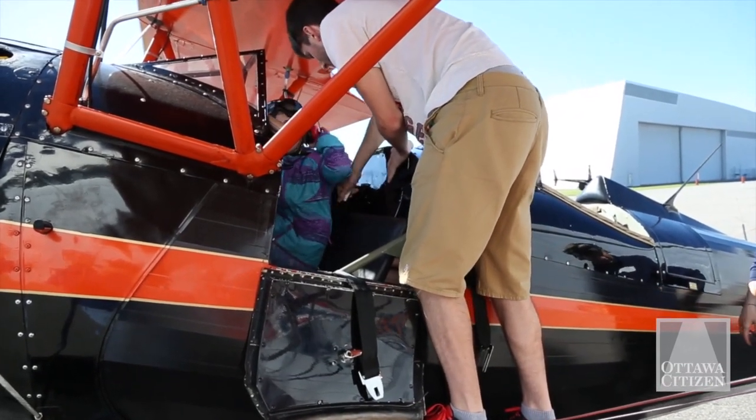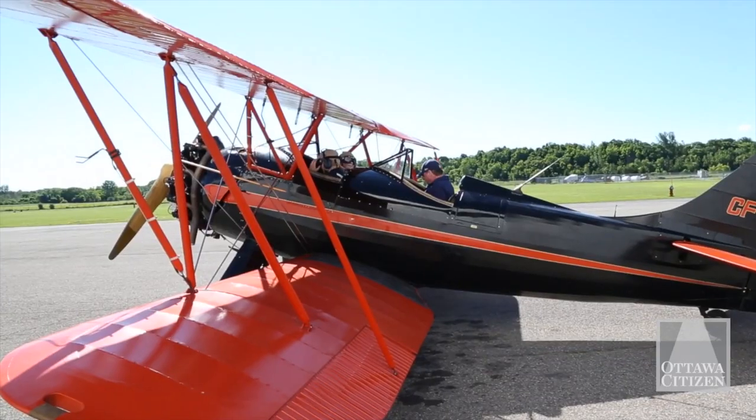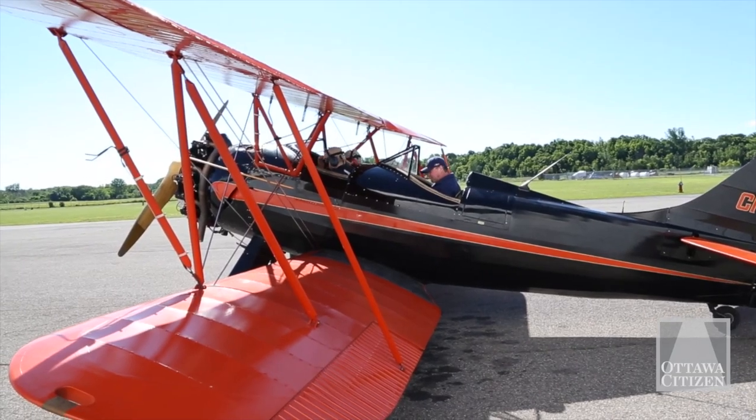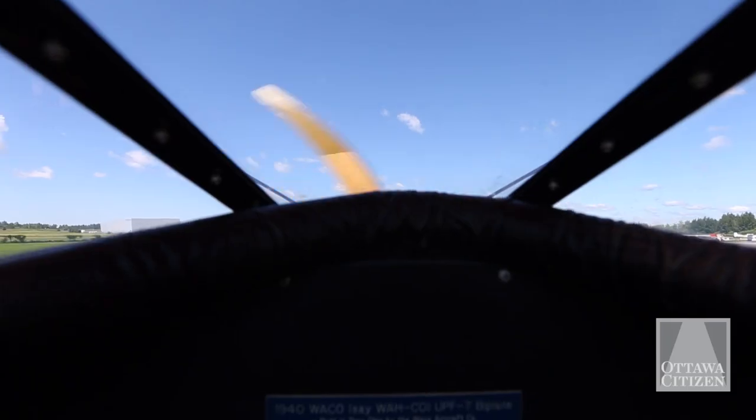Boy, I started here a long time ago at this airport, actually, in 1971, so that's how old I am. I did the airline stuff for a while, and I did the corporate stuff for a while, and I've been flying these vintage aircraft for 25 years now.